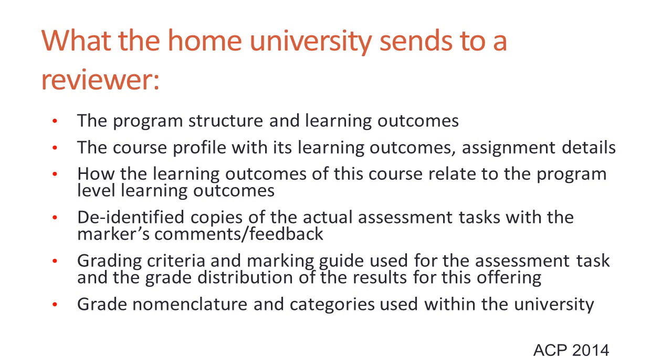What the home university sends to a reviewer is the program structure and learning outcomes, the course profile with its course learning outcomes and the assessment details, how the learning outcomes of this course relate to the program level learning outcomes, de-identified copies of the actual assessment tasks with all the comments and feedback, the grading criteria and marking guide used for the assessment tasks, the grade distribution of the results, and all the grade nomenclature and categories used by the university.